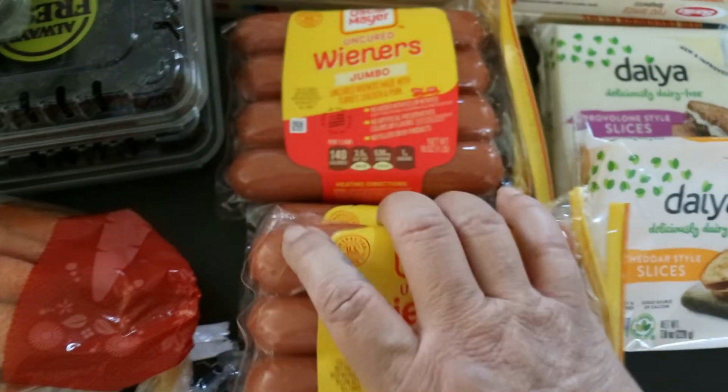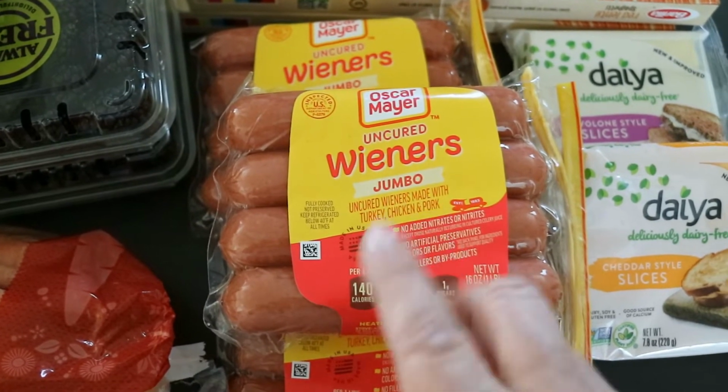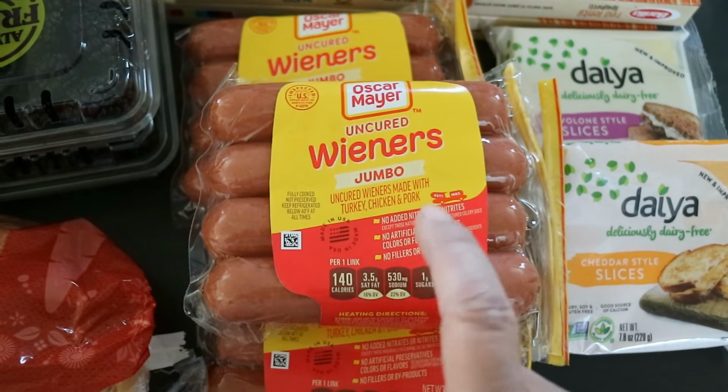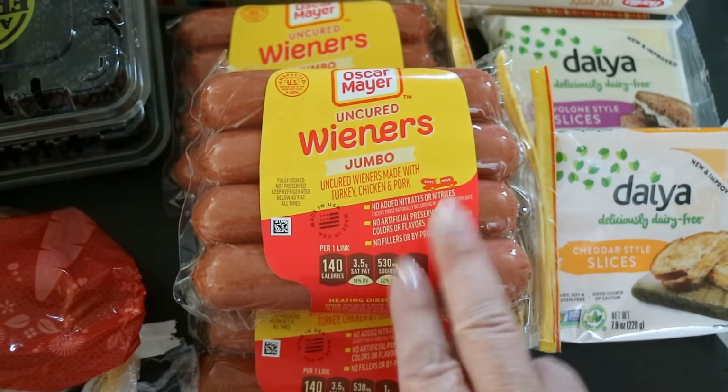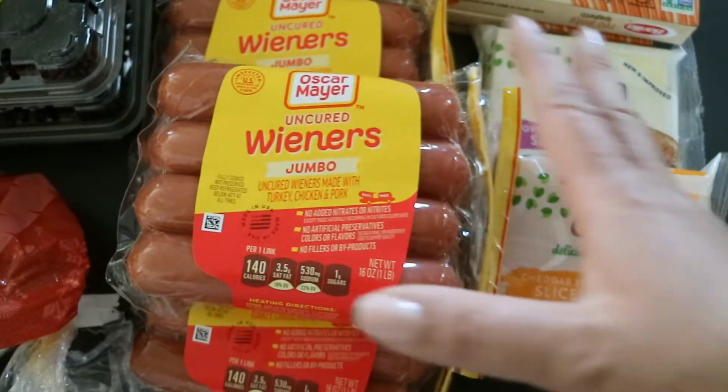We're going to throw 2 in the freezer, keep 1 out. This month for the meal plan, I believe we're going to do hot dogs, like grilling them one weekend, and then I also wanted to do some corn dog muffins at some point this month. So I know that these won't go to waste either.